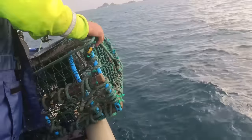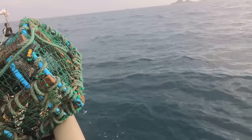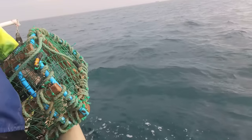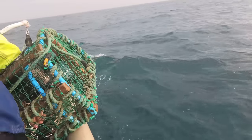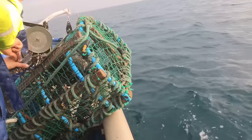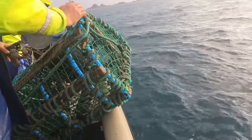Three lobsters, but they're all going to be size limits. Thunders again. Yeah. Looks like it. That's the thing. Like I said, when you go near commercial line areas, they're always just on or just under. That one's just under. That one's definitely under. That one's bang on. Wow. The pot.